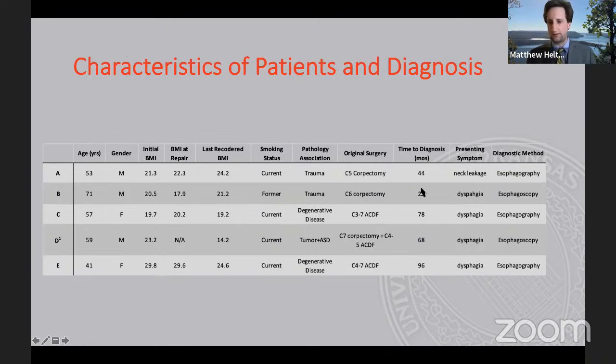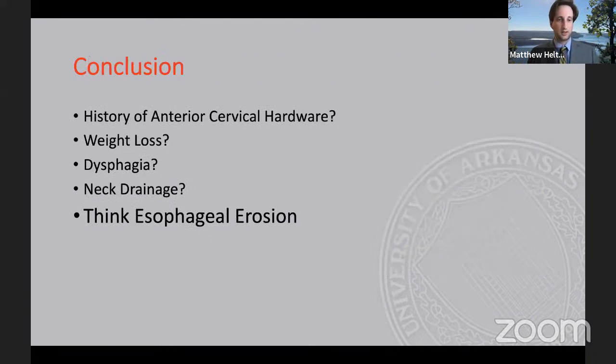And then that time to diagnosis, I think, is something really to keep in mind. And this is something I think our primary care physician colleagues should be aware of. Patients presenting with dysphagia or odynophagia or having recurrent abscesses in their neck, even if their anterior cervical spine surgery is very remote, esophageal perforation is something to consider. Our diagnostic method for these patients was typically either a scope or a barium swallow, and that's what we were able to finalize the diagnosis with. So that gives you our experience.